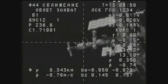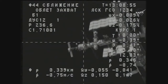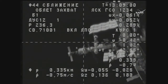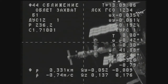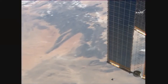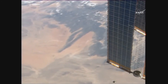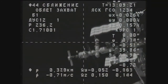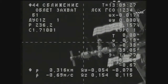Yes, we're getting the video, but please continue your commentary. Copy. And the transmit button is depressed, and I'm going to comment. We see the fly around in motion. And we have a good visual on the DC-1 docking port. We have a good visual on the station. Continuing flying around. Range is 330 meters. And range rate is about 0.7 meters per second.